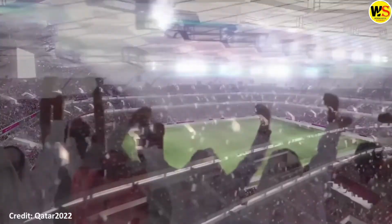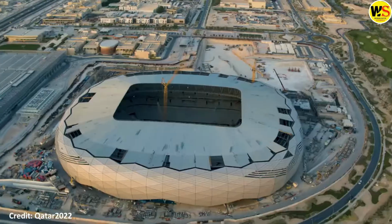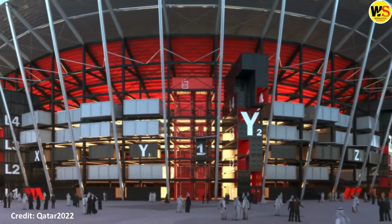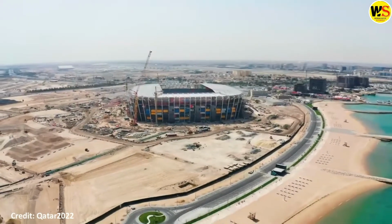The stadium has 40,000 seats in 3 decks. A plaza with a lowered walkway surrounds the arena. Construction began in 2016 and was completed in June 2020. Stadium 974, formerly Ras Abu Aboud Stadium, will be built near the Persian Gulf, 3 kilometers east of downtown Doha.